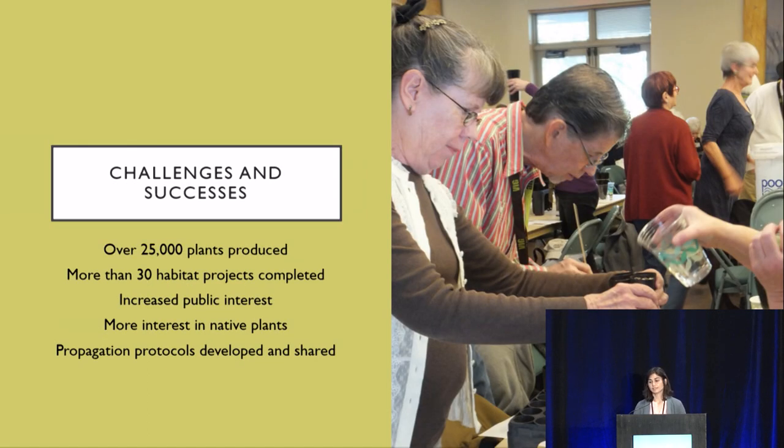Some successes. Since 2016, we've produced over 25,000 plants, and most of them have been distributed via donation to community and wildlands projects. And we've completed over 30 habitat projects. We've certainly seen increased public interest and more interest in native plants. So we have people reaching out to Desert Botanical Garden asking about milkweeds on a regular basis. They come to the garden, they come to our plant sales, they come to our facilities asking specifically for these plants. They know a lot more than they did in 2016, and we certainly consider that a win. And then we've been able to develop a lot of propagation protocols and share them out.